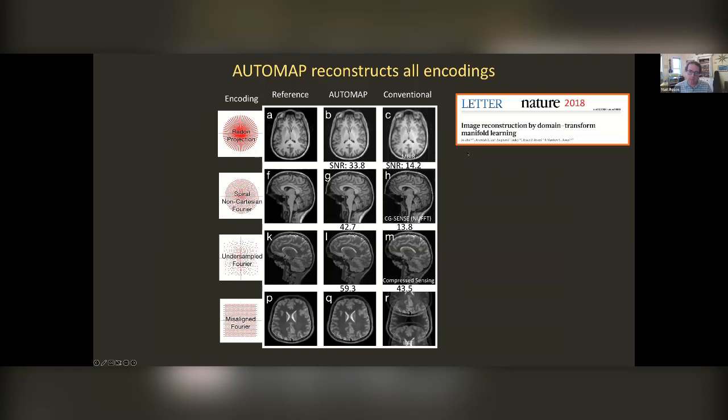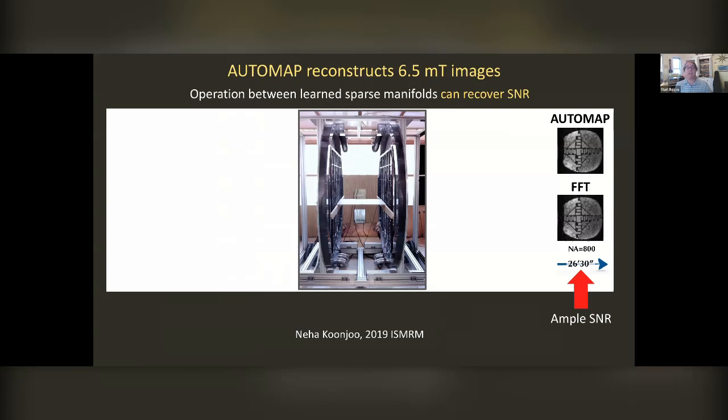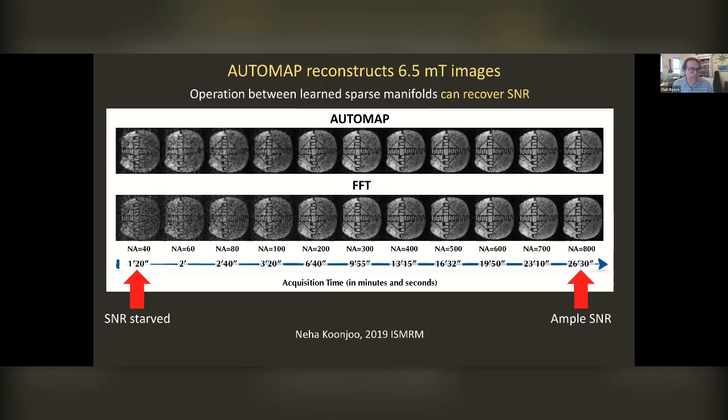Most importantly for this talk, let's look at it at low SNR. So here's a funny experiment. 800 averages, right? I can hear all of you chuckling. A single slice in a structured phantom, it took 26 minutes at 6.5 millitesla. And the learned approach and the Fourier approach look the same. But as you take less and less data, you can see that the learned approach outperforms the Fourier transform approach in SNR and accuracy.